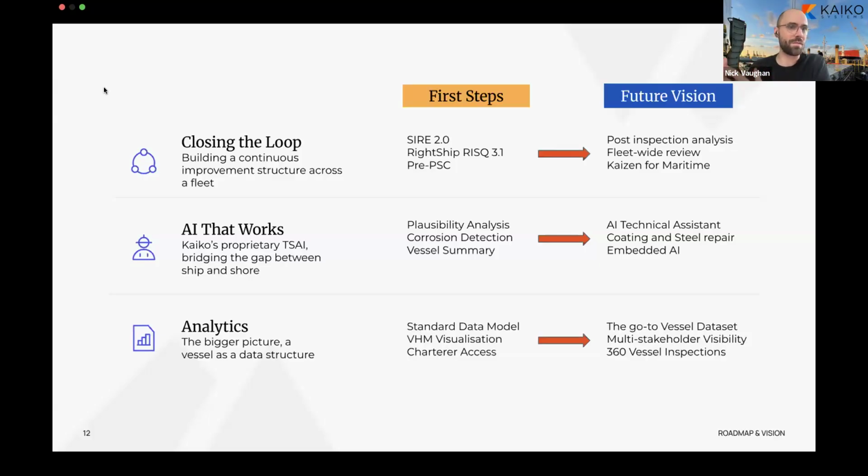So this is not talking about replacement of people or removing people. This is really talking about extending what people can do, improving their efficiency. And that's why we're looking at now developing our own in-house AI technical assistant. So again, imagining that every superintendent, every fleet manager has a technical assistant that's already looked at all of the data submitted from the vessels, also looking specifically at relevant use cases for coating and steel repair.